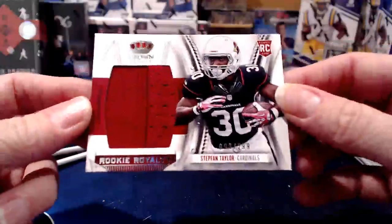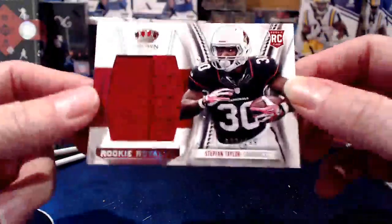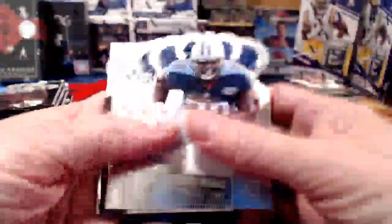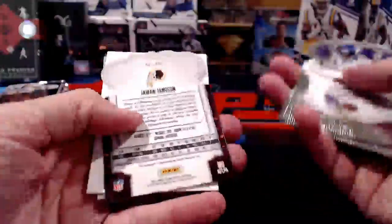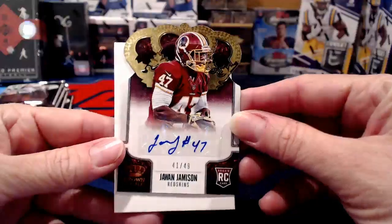Stephen Taylor coming out for the Cardinals. That one is to 299. I don't see, maybe a little bit of corner and edge wear on that one, but again, especially on these thicker cards, you're going to find that. It's pretty common right out of the pack that they come out imperfect. Juwan Jamison, numbered to 49 for the Redskins.